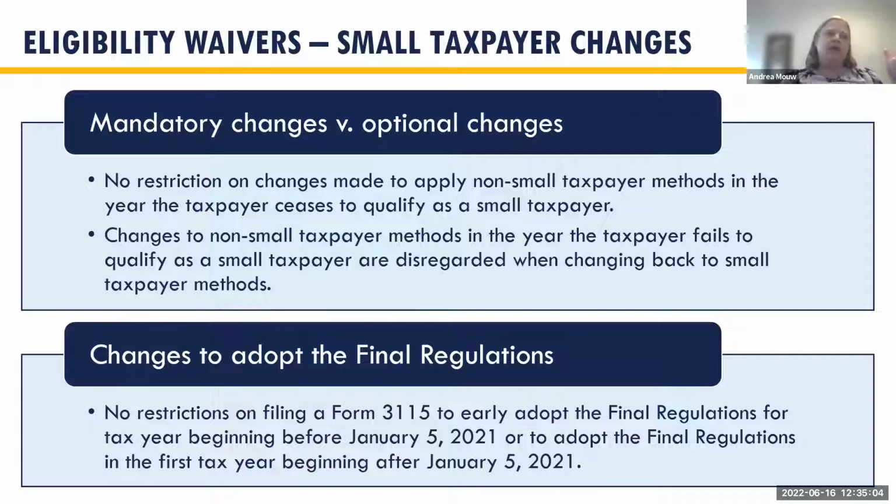So even if we filed a small taxpayer change in 2018, now we want to go off of that method because we've crossed that threshold, we can file that even though we're within 5 years of when we moved to the small taxpayer method in the first place. So the most important question is going to be, is this the first year you failed? Because it's only the first year that you get that waiver.